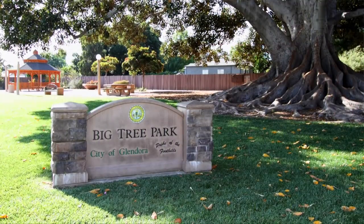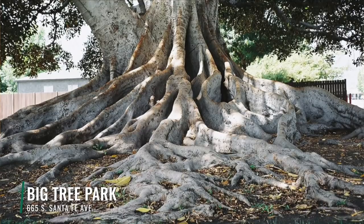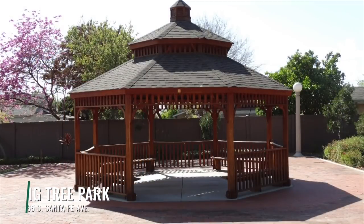Finally, reserve Big Tree Park and check out the monumental Morton Bay Fig Tree, known for its large roots helping the tree reach over 99 feet tall and 47 feet in diameter. The gazebo located next to this beautiful tree is breathtaking for any outdoor wedding or event. We look forward to seeing you at one of our parks for your next event. For more information, please visit cityofglendora.org or call us at 626-914-8228.